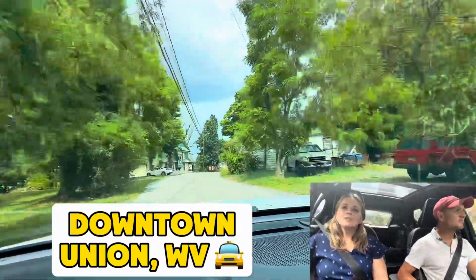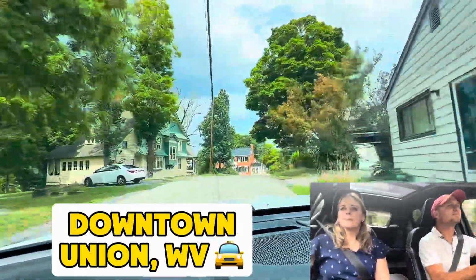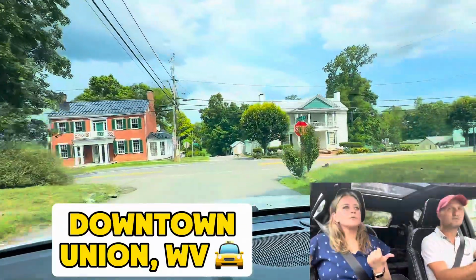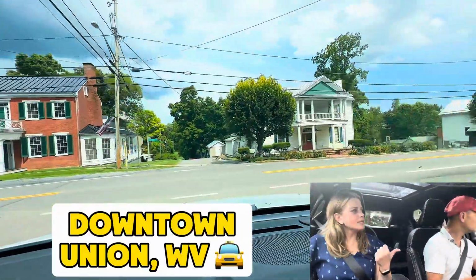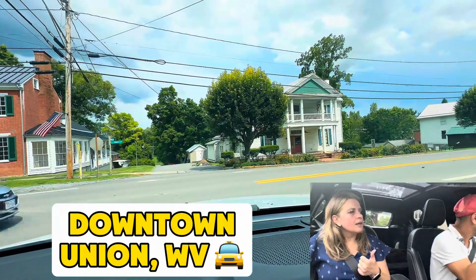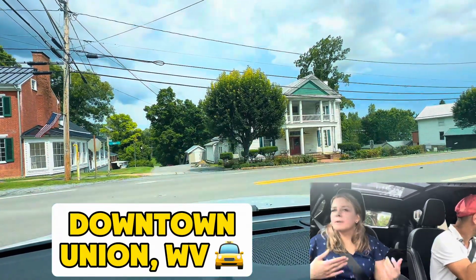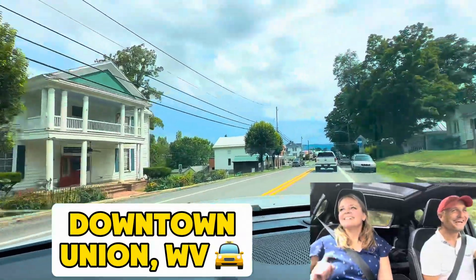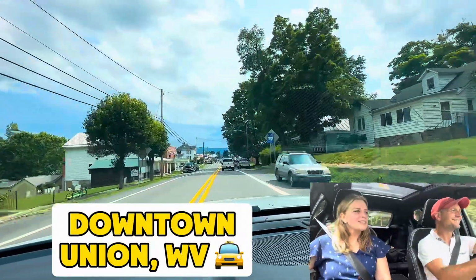We are about to turn on Main Street. So to our left is the road to 219, Lewisburg direction. I'm helping Byron drive like he needs help. That's why I'm looking. So now straight ahead we're coming through Union.